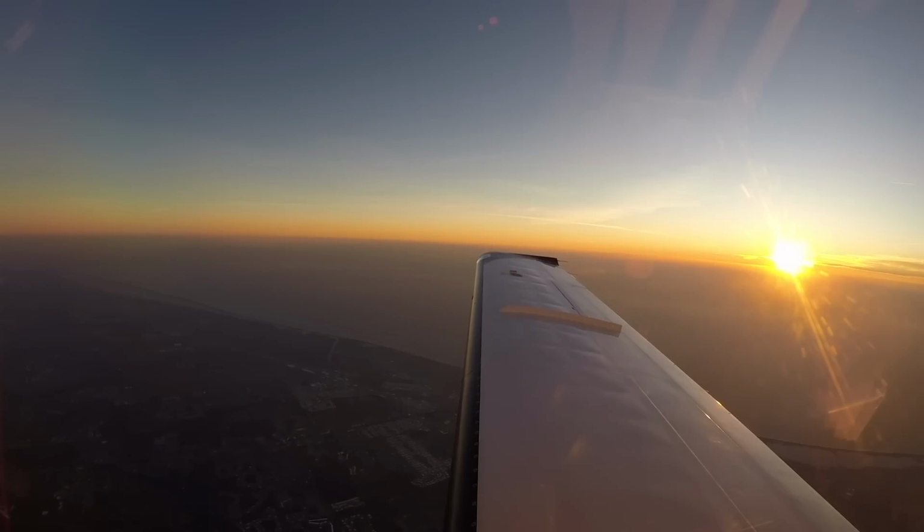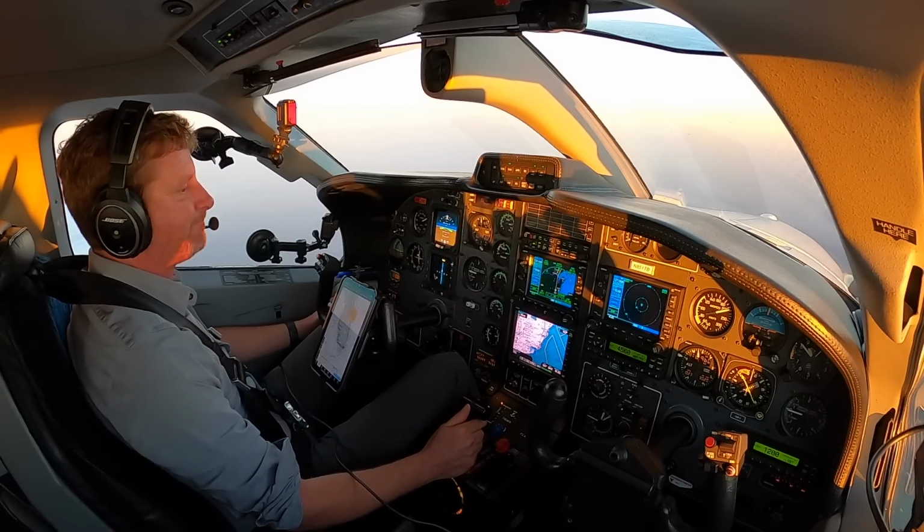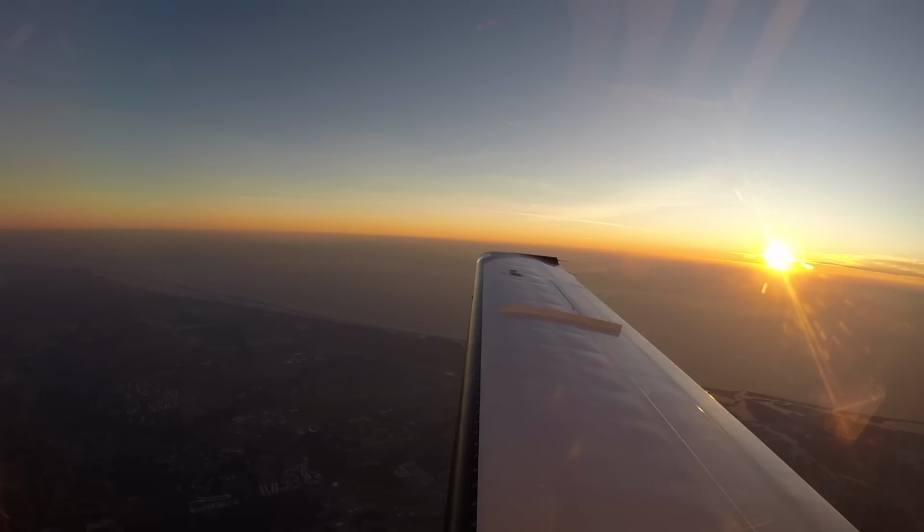Since we're going to stay under 10,000 feet in this flight, I'll keep the landing lights on. Normally, I always shut the landing lights off when I go above 10,000 feet. What a beautiful view out there. Look off the right wing. You're 3 miles from Airbus, right there about at or above 2,000.